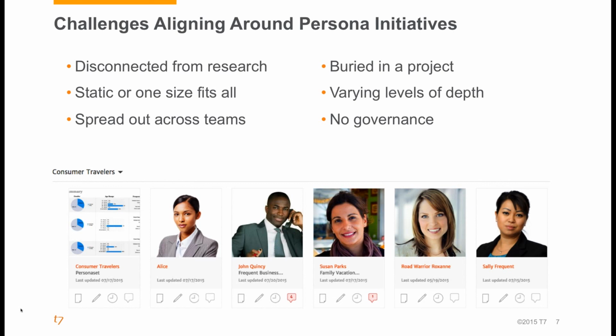One of the big limitations of personas is that because they're done in PowerPoint or Illustrator, disconnected from data, they immediately become static. They become fixed in print, and often they're just one size fits all. So the marketing teams, the sales teams, the engineering teams, the business are all seeing the same content when in fact they have unique needs. They need unique kinds of perspectives of the same persona to serve their own initiatives.